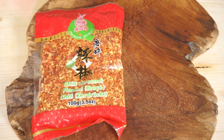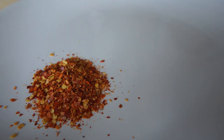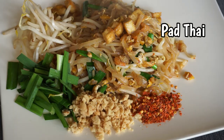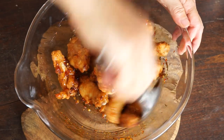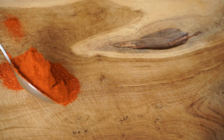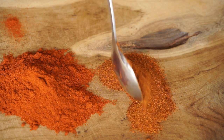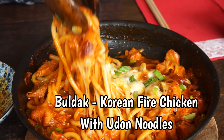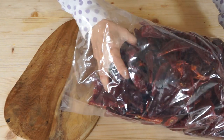The dry chili flakes are widely used. There is a sweet or hot version. You will find it in pad thai, lap. The dry chili powder is also very present. There is also a sweet or hot version.